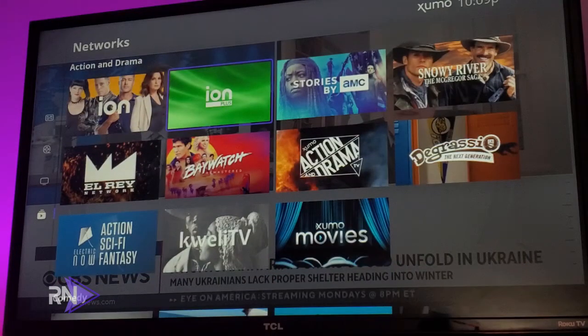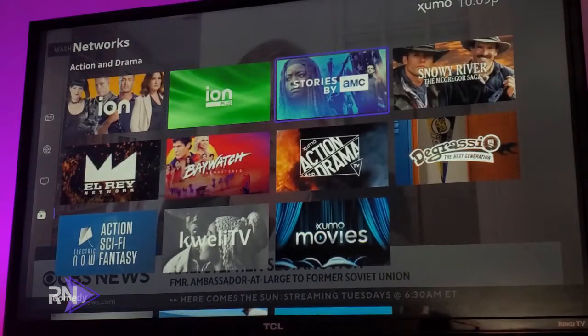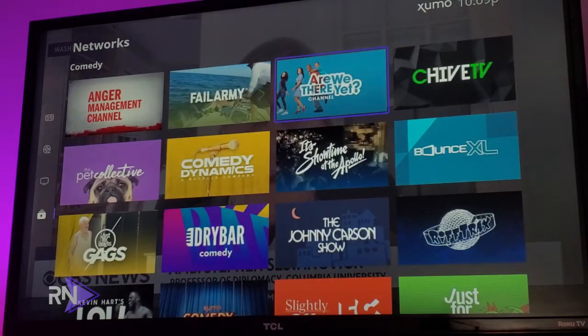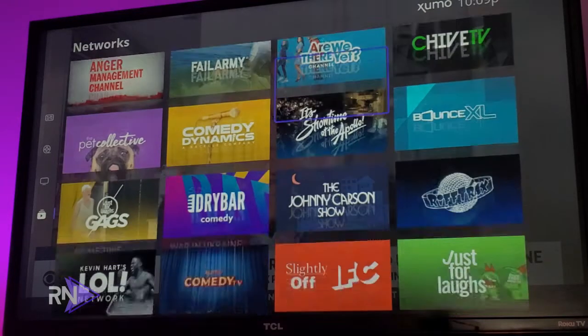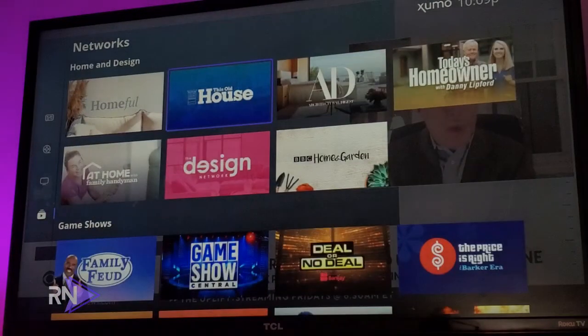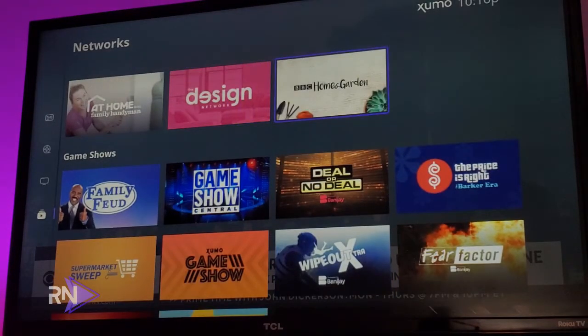Action, you got Ion, Airway, Degrassi, AMC, not the actual AMC channel, but you got stories by AMC. Comedy, Bounce XL. Like I said, you got shows here that have their own channels out of it. Western, all these networks that have home and design, like This Sold the House, that's also available on PBS and the Roku channel and all of that. You got BBC Home and Garden.